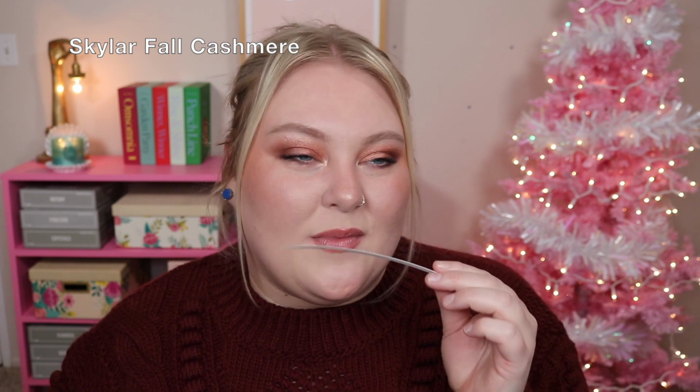Okay, I'm gonna talk about Skylar's Fall Cashmere first because this was in my short, and I also feel like this is more for early fall. So, you know, in the depths of winter, it's pushing it, I think. But this is an almondy, really spicy, cinnamony scent.